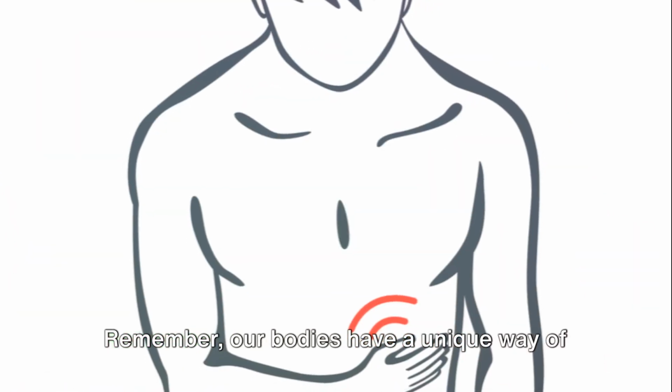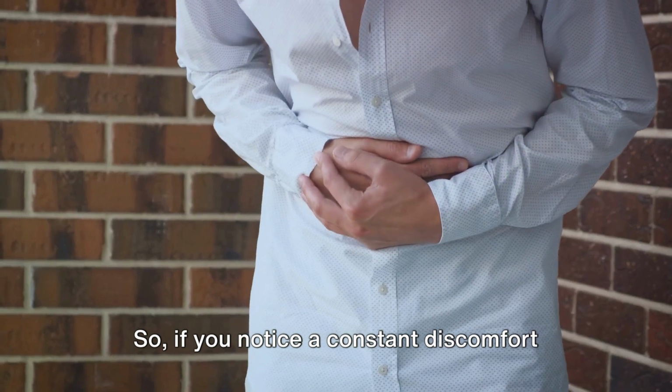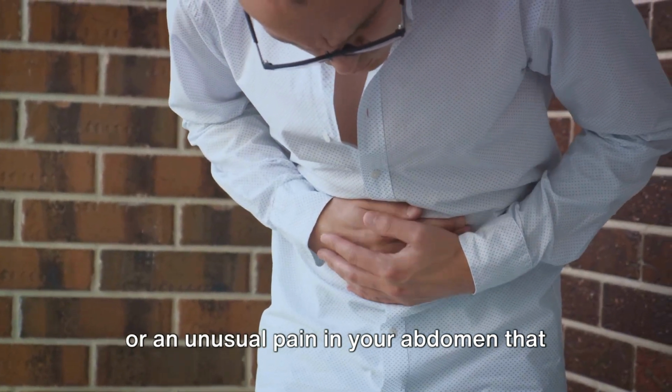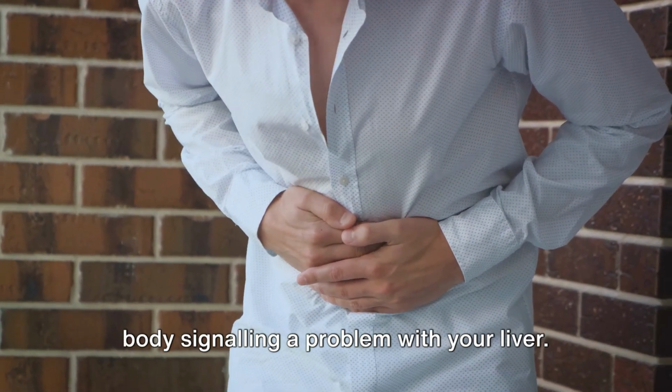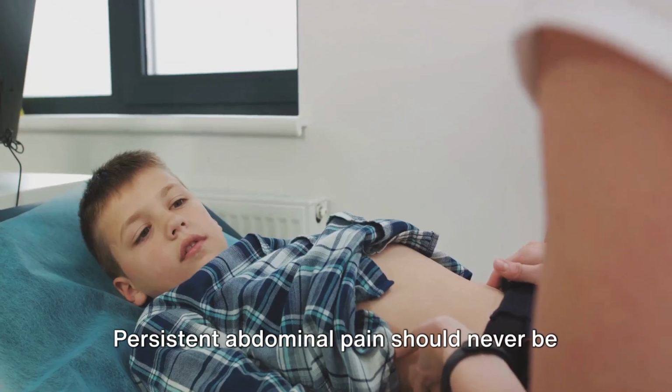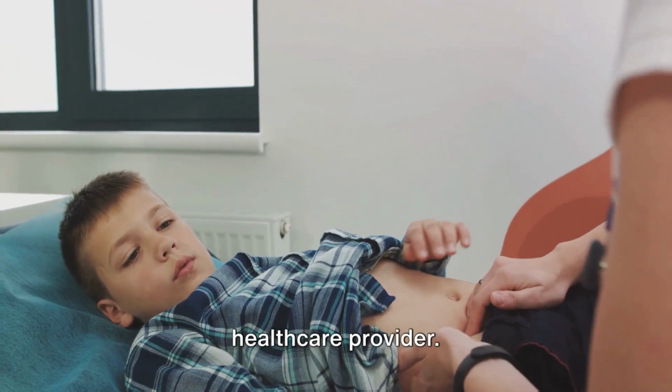Remember, our bodies have a unique way of telling us when something's not right. So, if you notice a constant discomfort or an unusual pain in your abdomen that doesn't seem to go away, it could be your body signaling a problem with your liver. Persistent abdominal pain should never be ignored and always be discussed with your healthcare provider.